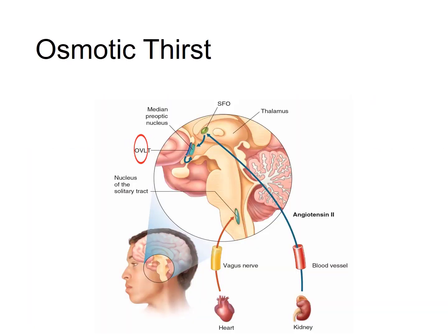When one has osmotic thirst, the need is first detected in the OVLT area of the hypothalamus. Information about the need for more fluid from the OVLT is transferred to the median preoptic nucleus, and then that triggers drinking or a desire to drink.